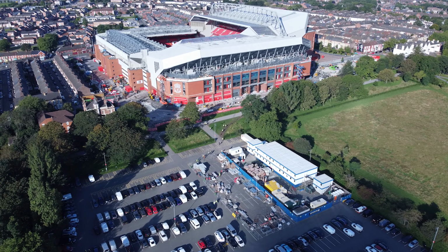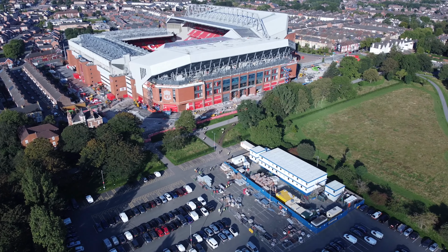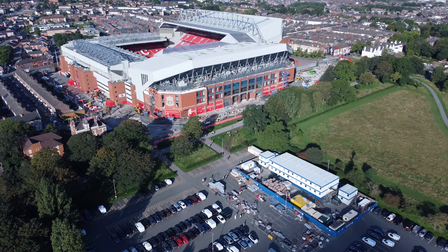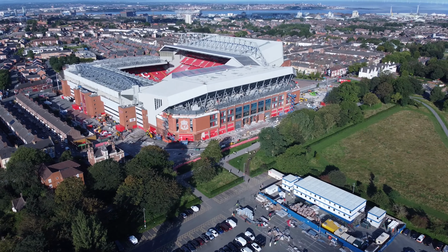Today, I've been back to Stanley Park to give an update on the Anfield Road stand expansion.